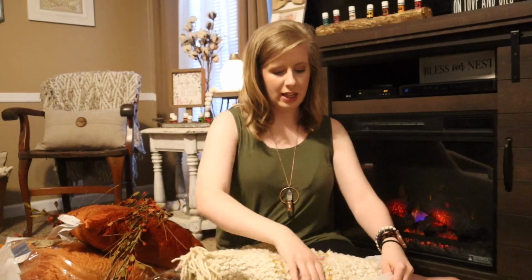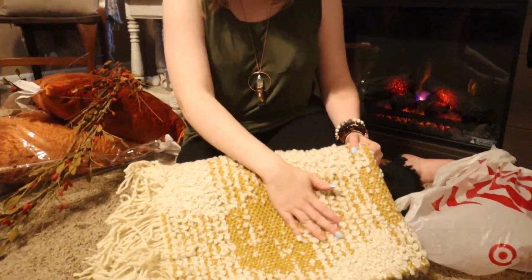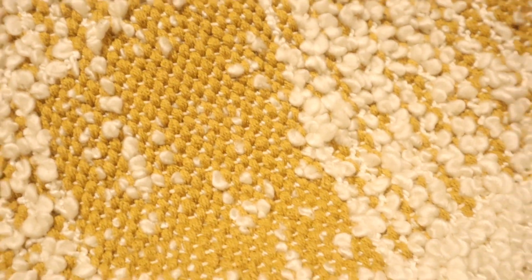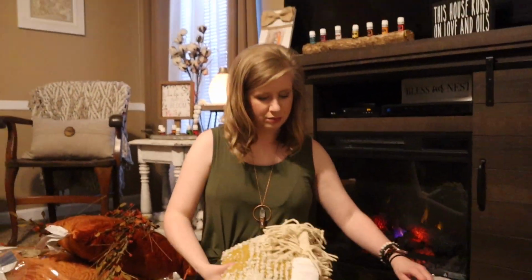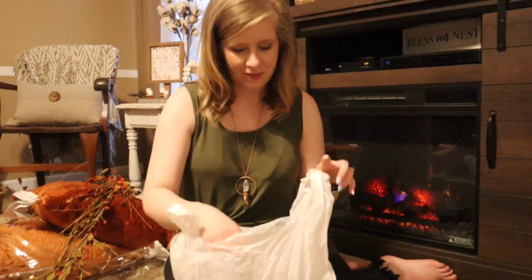And at Target, I got this really pretty rug. I'm hoping for it to go in my kitchen. It's gorgeous. Got the mustard yellow in it. Oh, man, I love that rug. I thought I was going to get it, but I didn't need a rug, so I talked Kayla into it. You're welcome, Austin. This is good. Austin gets to see all the things.